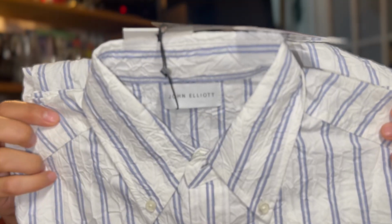I actually went to the John Elliott sample sale and I picked up some of their stuff, and I got this cool ass crinkled shirt. I'm not gonna open it fully because it's too much work, but look at this. Look at that. In white and blue. Insane. The most important thing is that you can always rotate through bottoms, but it's hard to rewear tops.